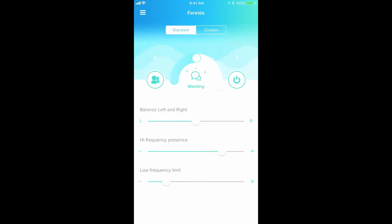Today we're going to be reviewing an app called Fennex. Let me make sure I got this right. Fennex Augmented Hearing app. All right. Now, what this does is it improves the sound quality coming into your headphones from the microphone as it comes into the iPhone's microphone. It augments the sound.